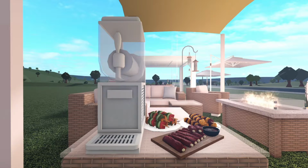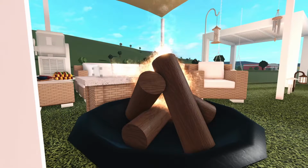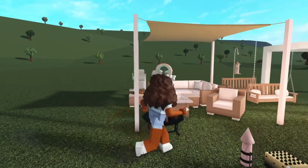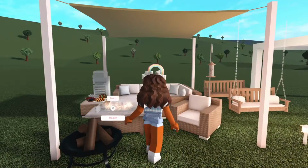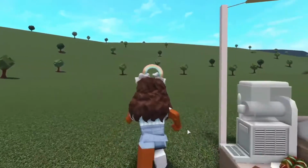For Bloxburg, you can purchase the Freezy slush machine. And then we have all this food, so we have some barbecue ribs, some vegetable skewers, and some meat skewers. We also just have a more simple fire pit, which is also really cute. Okay, I'm gonna turn these off because there's a lot of snap, crackling, and popping going on. Much better. So let's check out the slushy machine.